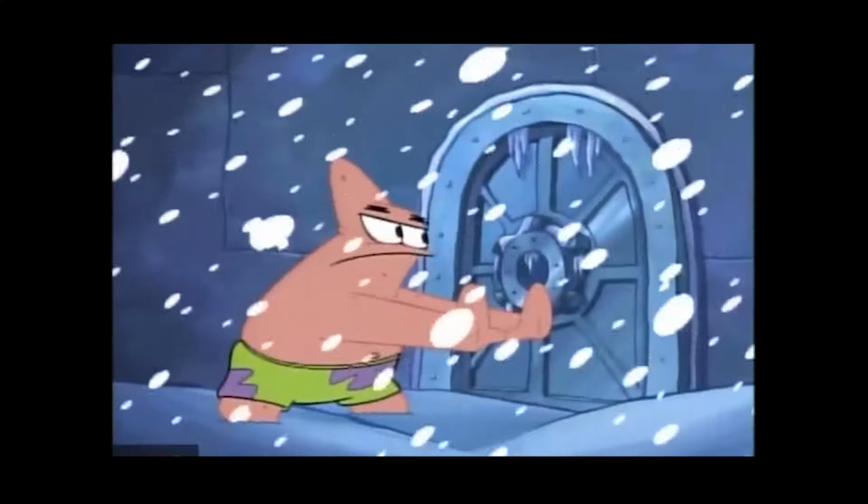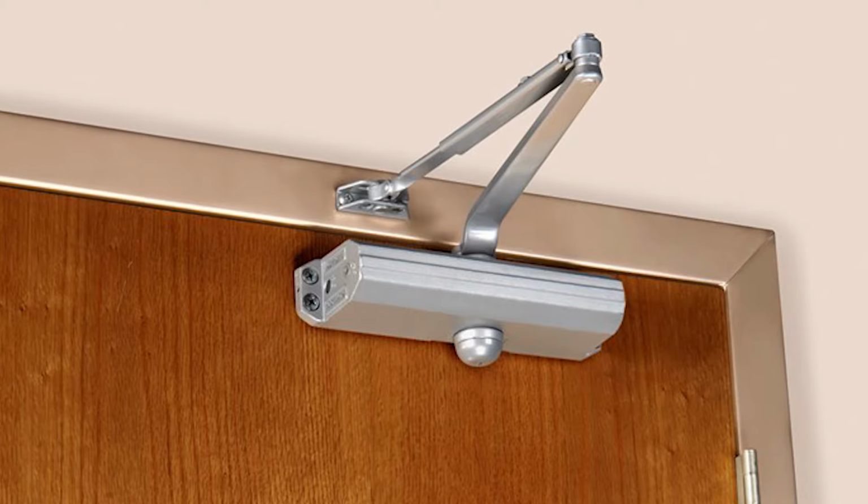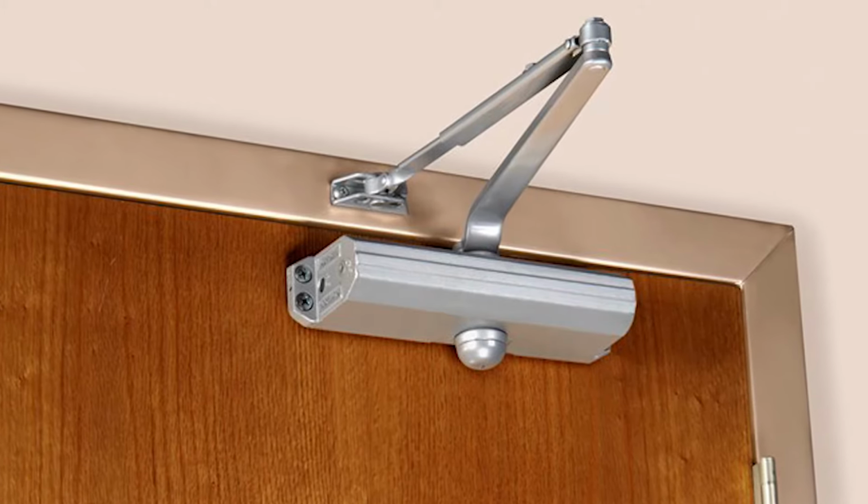Open sesame! But this is an easy one. All I need to do is adjust the closer at the top of the door to make it easier to open. At the other school is where things get really weird.